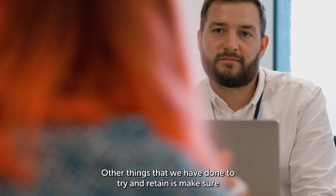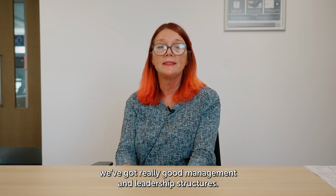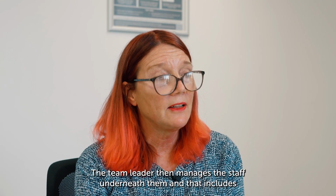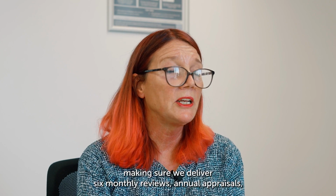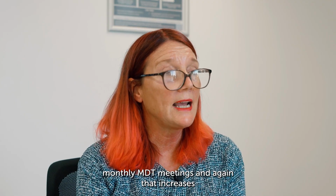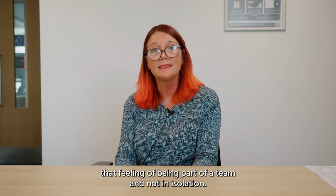Other things that we have done to try and retain is make sure we've got really good management and leadership structures. So each of our teams has got a team leader. The team leader then manages the staff underneath them, and that includes making sure we deliver 6 monthly reviews, annual appraisals, monthly MDT meetings, and again that increases that feeling of being part of a team and not in isolation.